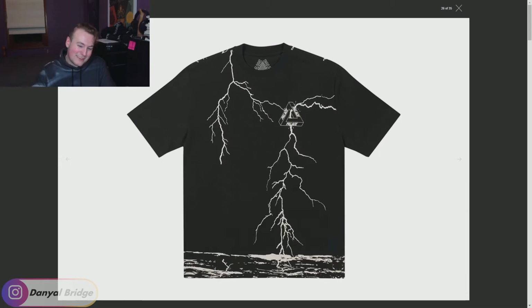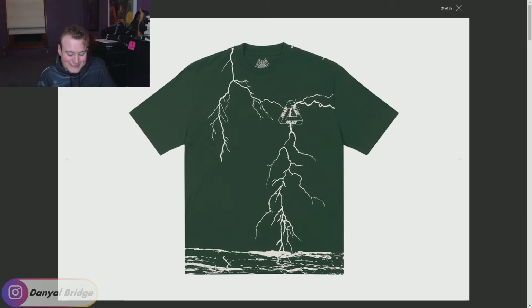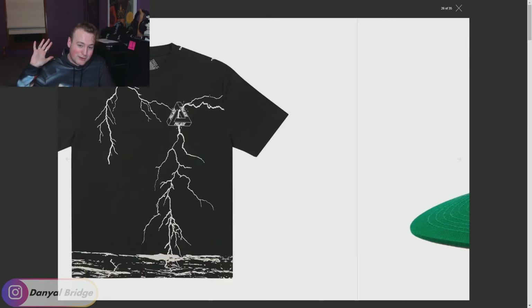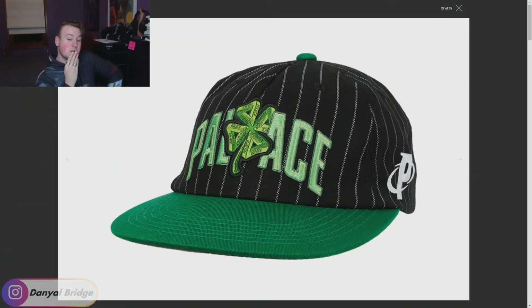I mean, the black's alright. The black's probably the best color here, but I don't know, man. The graphic does extend to the back as well, even though these images don't show it, but yeah, I don't know. There are much better pieces, I think, releasing this week than this tee, but maybe I know nothing. Maybe I know absolutely nothing about Palace, and maybe this is a massive hit, but yeah, I'm not really feeling this one this week.